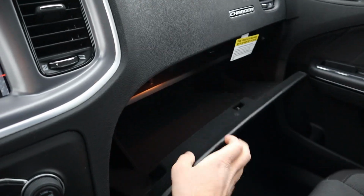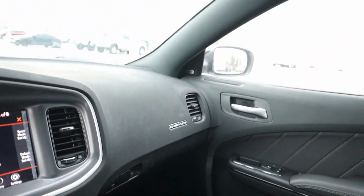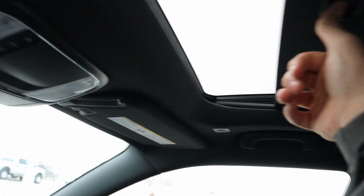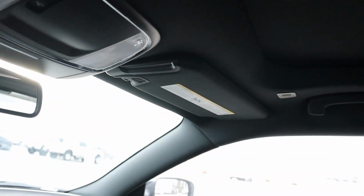And then coming to the glove box, lined with felt, decent amount of storage space. It says Charger there at the top. And then finishing things up at the top of the car, we do have the sunroof controls, and then you do get a sunroof here in the Charger. All black headliner, sunglass holder as well. And let's head to the Challenger.